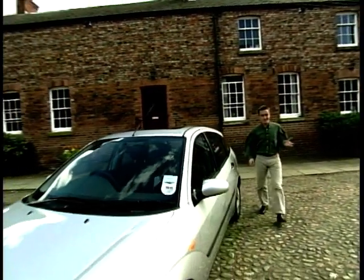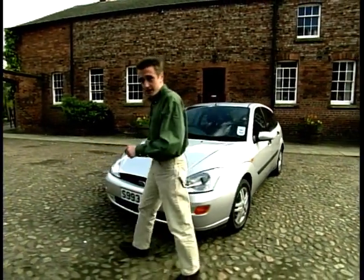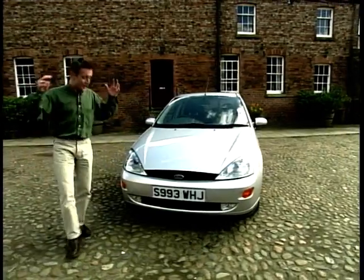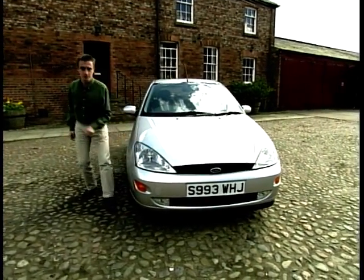I know taste is a very subjective thing, but I think Ginny and I are going to have to disagree on this, because I think the Ford Focus looks awful. The problems start at the front end. The headlight is just hacked in regardless.